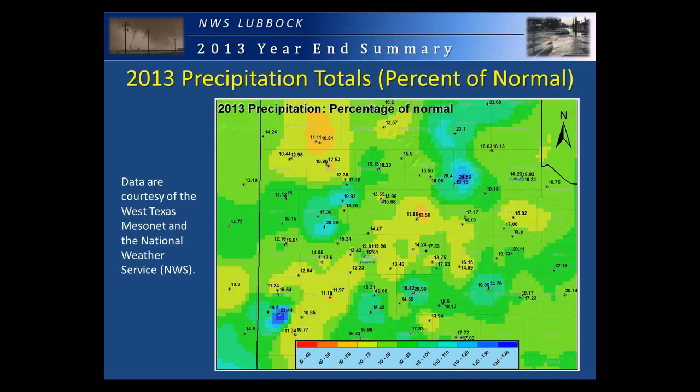This graphic also shows the rainfall that fell in 2013. And what's actually shaded in is the percent of normal, with the yellows and lighter greens showing generally under what you'd typically expect for a normal year, with rainfall averaging anywhere from 60 to 90% being fairly common over much of the area.